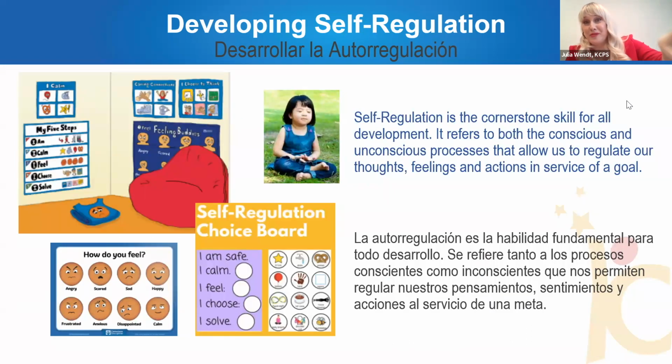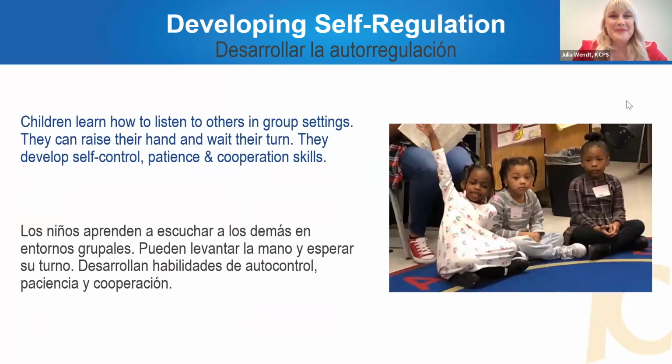This is the calm down corner if children need to have some time to themselves and to talk about their feelings. With self-regulation, children learn how to listen to others in group settings. They raise their hand, wait their turn. They develop self-control, patience, and cooperation skills.